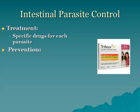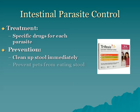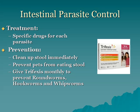The treatment of internal parasites depends on the individual parasite that we find. There are specific drugs for each different one. For prevention, it's important to clean up stool immediately after the dog has gone to the bathroom. This eliminates the possibility of them re-ingesting the stool and reinfecting themselves.